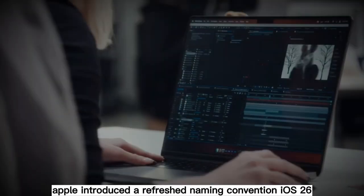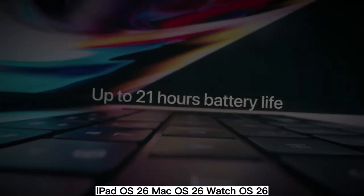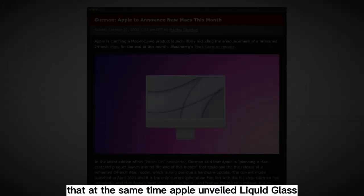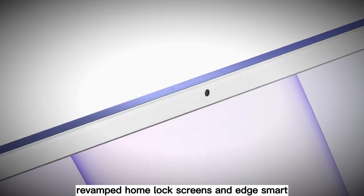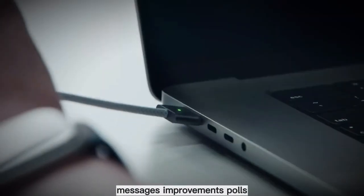Apple introduced a refreshed naming convention: iOS 26, iPadOS 26, macOS 26, watchOS 26, tvOS 26, and visionOS 26. At the same time, Apple unveiled liquid glass, a translucent glass-like fluid visual redesign across all platforms. Software upgrades across the ecosystem: liquid glass UI overhaul, revamped home and lock screens, and Edge Smart features like live translation in Messages and FaceTime, phone visual intelligence, a redesigned Phone app with call screening and hold assist. Messages improvements include polls, Apple Cash, smarter group chats, and more.